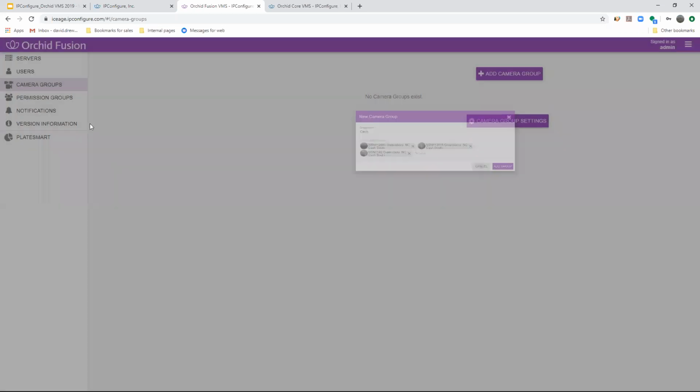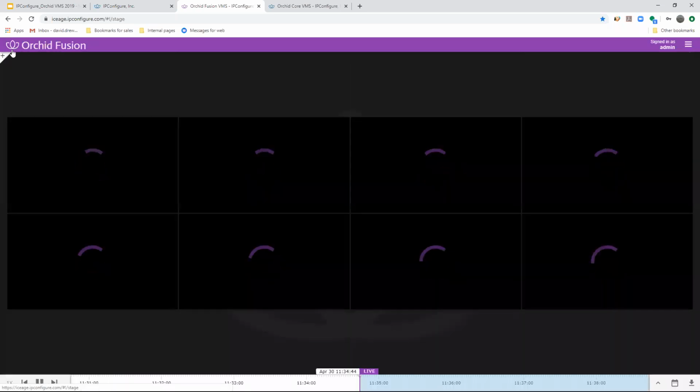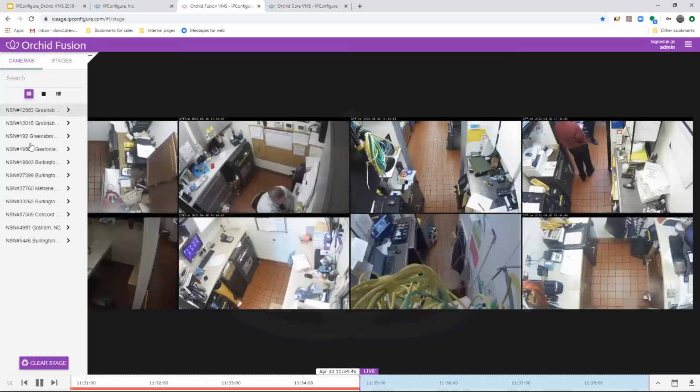And again, this is a live system, so I don't want to change their system. But if I were to go over here, I would see the camera groups down below, and I could have all my cache cameras, all my counter cameras, my front door cameras. It gives you a way of virtualizing your system instead of it just being on a per server, per location basis.